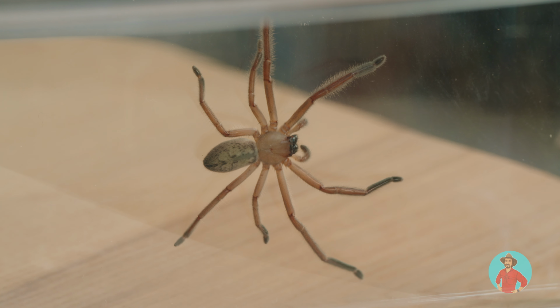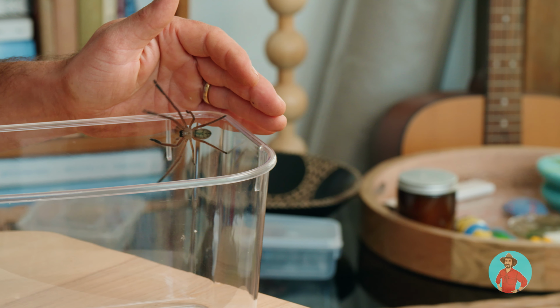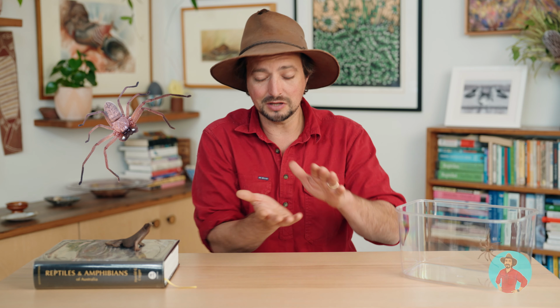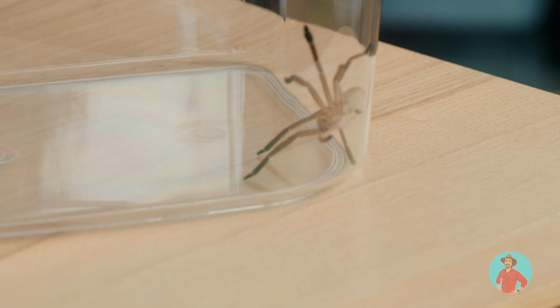We're back in the lab and we're going to be talking about huntsman spiders, the family Sparassidae. As you can see, they're a grey-brown spider with long legs. But what you might not notice is that he's very flat. It's as if someone's put a brick on top of it. And this is called being dorsoventrally flattened. These huntsmans, they're a beautiful flat shape like that, like a pancake. So they can fit in between rocks, under bark, and really hide and hunt.